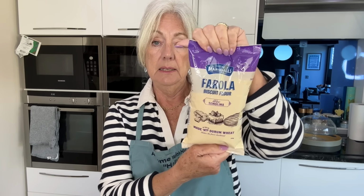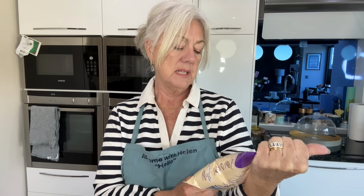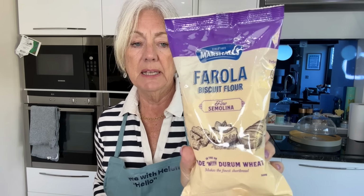So kind of quite a shift of mood really, but it's all things home. I'm just quickly going to make some shortbread. Now I got this biscuit flour in Rogers wholesale, which was very cheap. You don't have to use this, but this is a very, very fine semolina flour, and it does make the shortbread incredibly light. And Hattie loves shortbread.